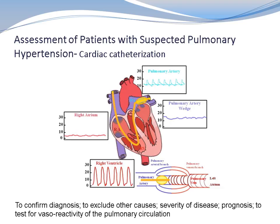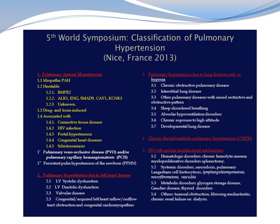How do we assess PH? Again, we estimate the PAP by echo studies, but finally we have to perform cardiac catheterization. We have to do it in order to confirm the diagnosis, to exclude other causes, and to follow the severity of the disease. We can use the cath to prognosticate and to test for vasoreactivity of the pulmonary circulation in case we consider calcium channel blockers. This is a busy slide, but a very important one. I'm sure most of you are familiar with it.